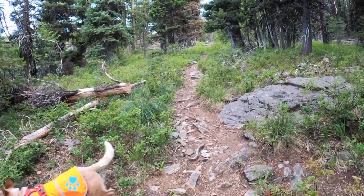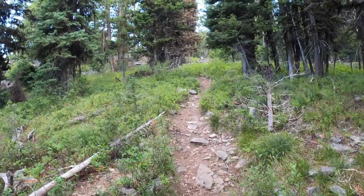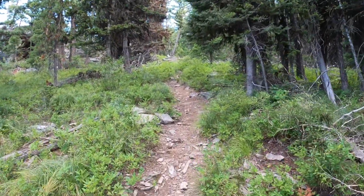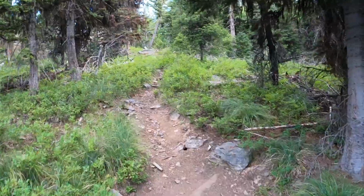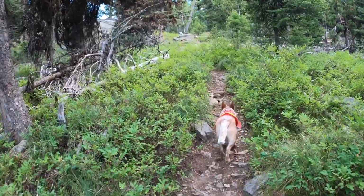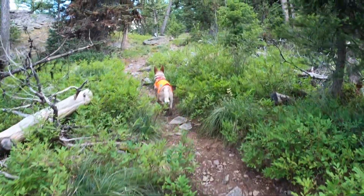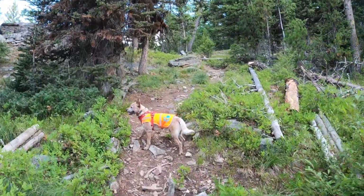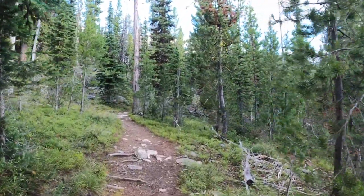Then we'll get into the alpine zone, above tree line, sort of tundra. So that'll be cool. It's nice and cool. Very good hiking weather right now. We've got about 3,800 feet elevation gain in about 4 miles. So this is a fairly steep hike. Just beautiful terrain in the first mile.